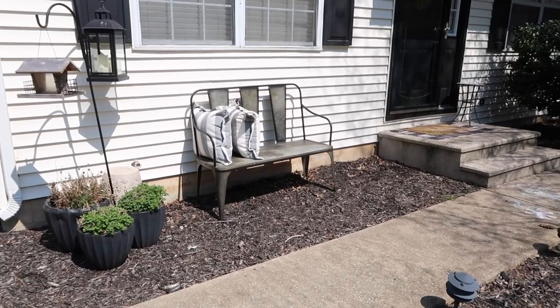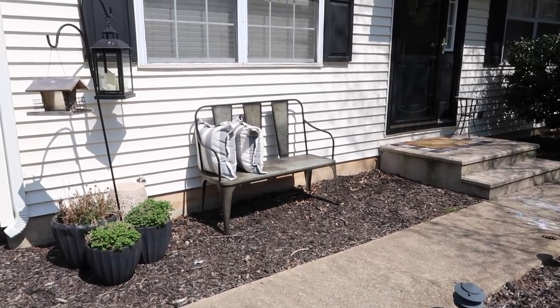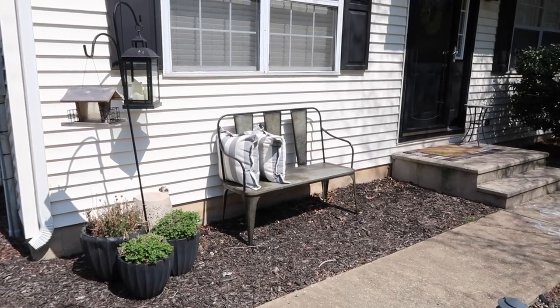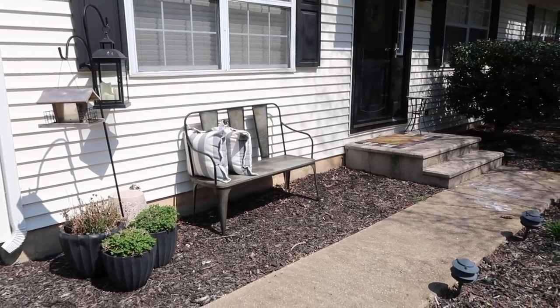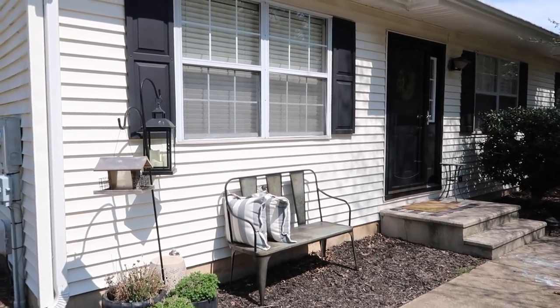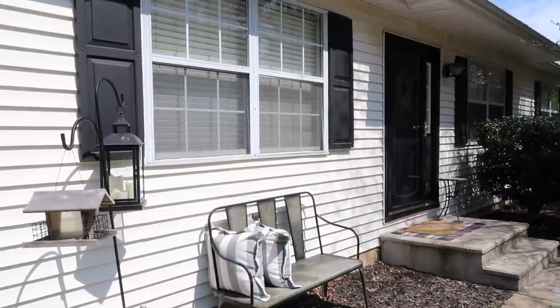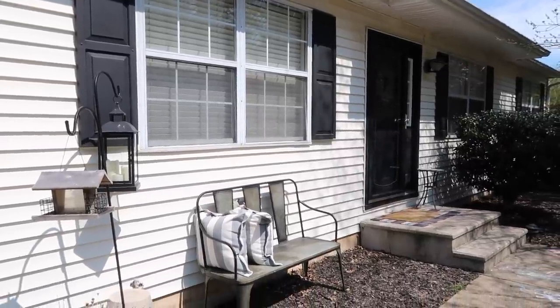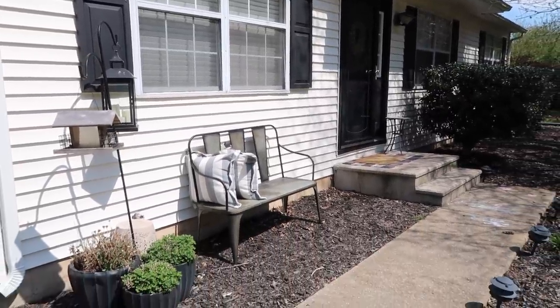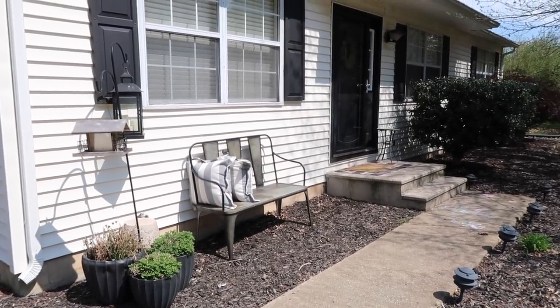But unfortunately, it's just not in our budget to have a porch professionally built on here, and it's not within my skill level to be able to build it myself. So I'm just gonna do with what I have and still make it a space that I can love and enjoy. And I wanted to encourage you that if you're in the same boat, don't feel discouraged. You can still create spaces in and around your home that are absolutely beautiful and that make you feel proud of your house.